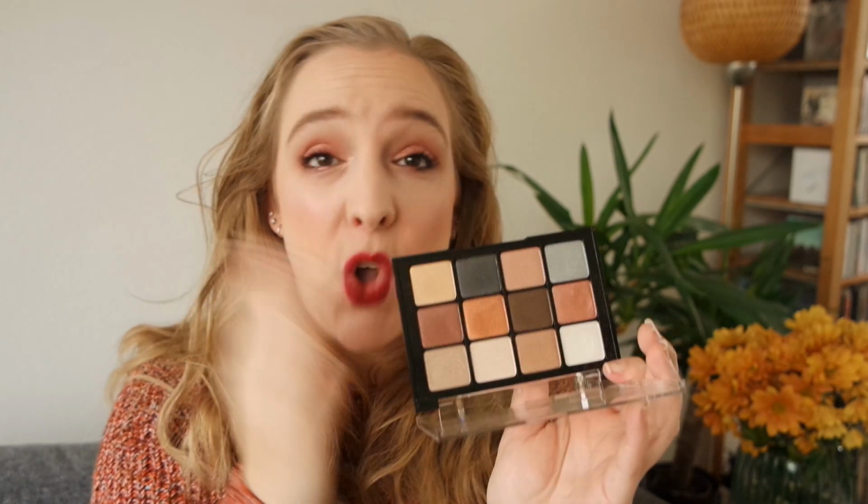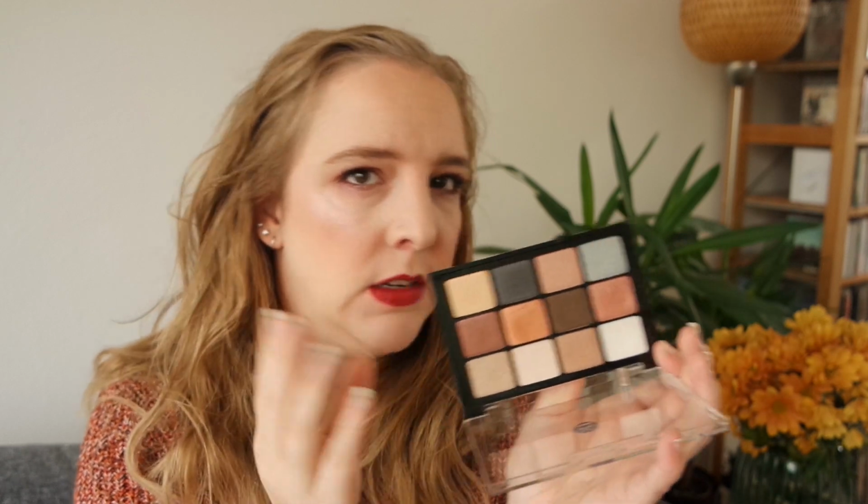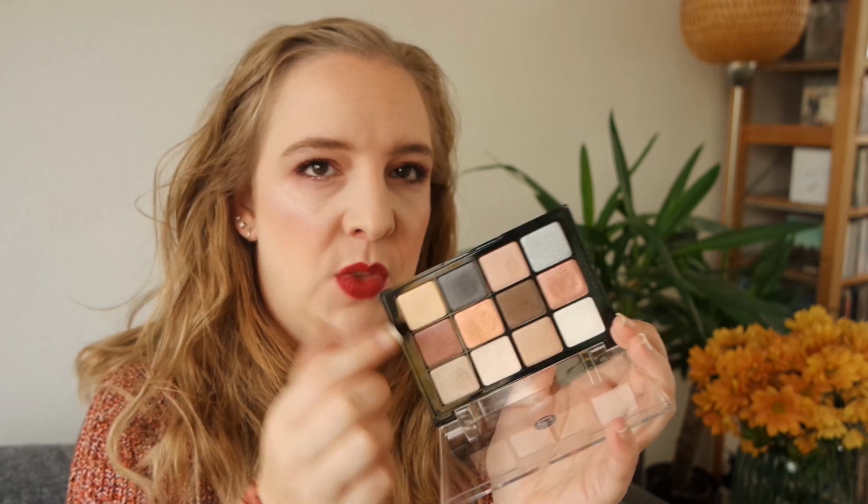And this is one of those palettes where it's all shimmer. It's different levels of shimmer, I would say. But everything has a little bit of a sparkle, shine, satin sort of finish to it. Like this one is, for instance, a little bit more satin than something like this or that. And this has really, really pretty shades. Don't get me wrong, the quality of this I quite like, but because this is all shimmer, I also don't reach for it. It's like I need to have a mix, it seems.